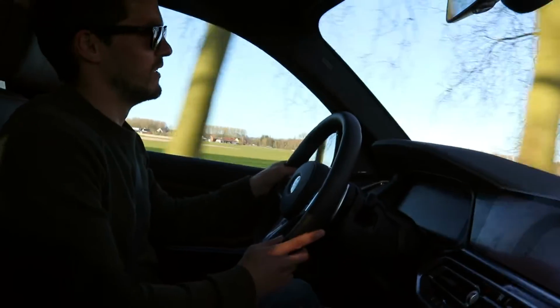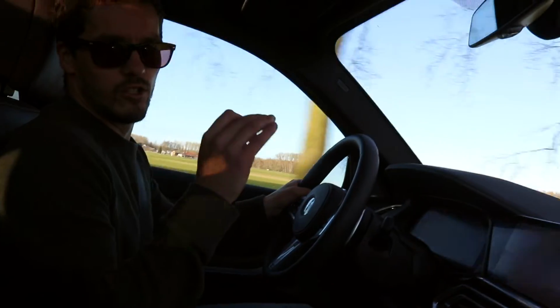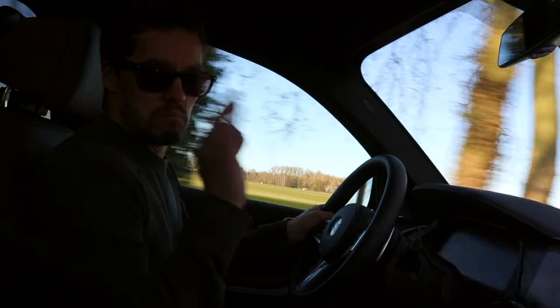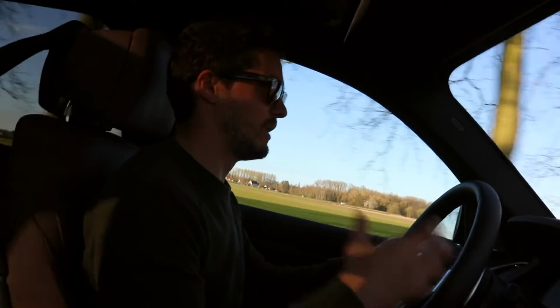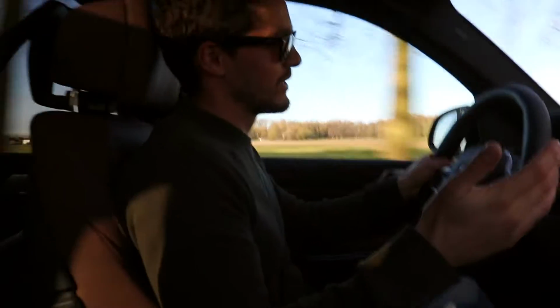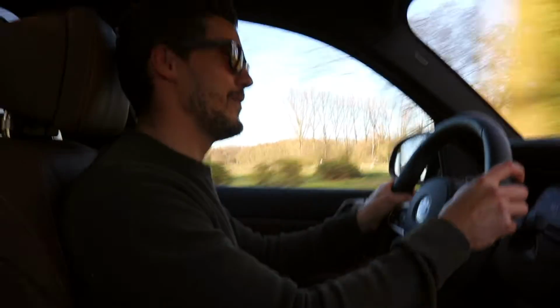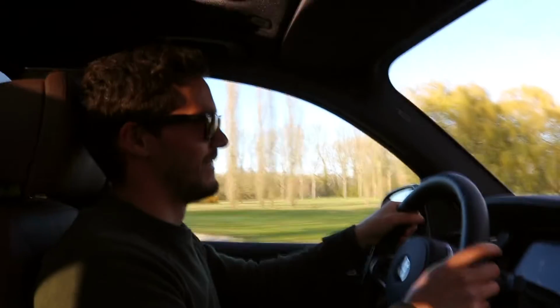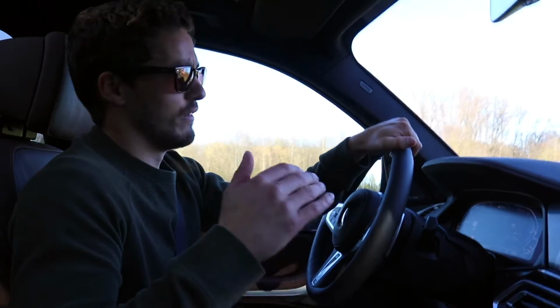Car really drives phenomenally. It feels very light and nimble for a 2.5 ton SUV. Very nice. The acceleration is amazing. It really pulls you back into your seat. Almost 400 HP. So let's just push the throttle. Giving me goosebumps. The overall comfort of the car is of a very, very high level.